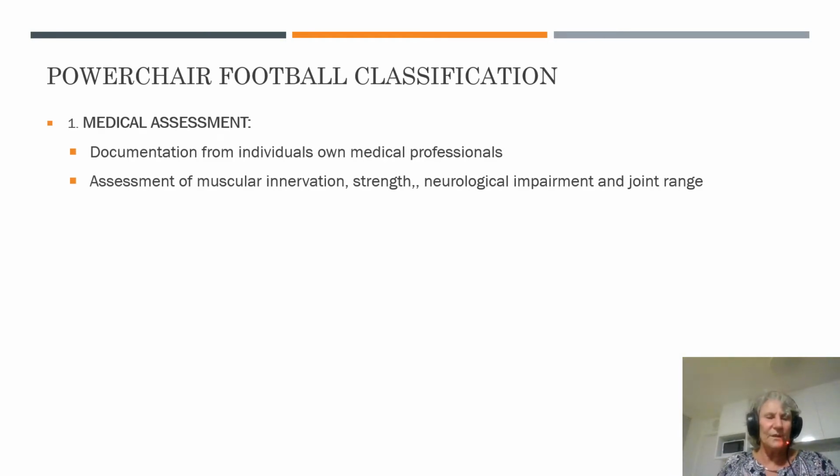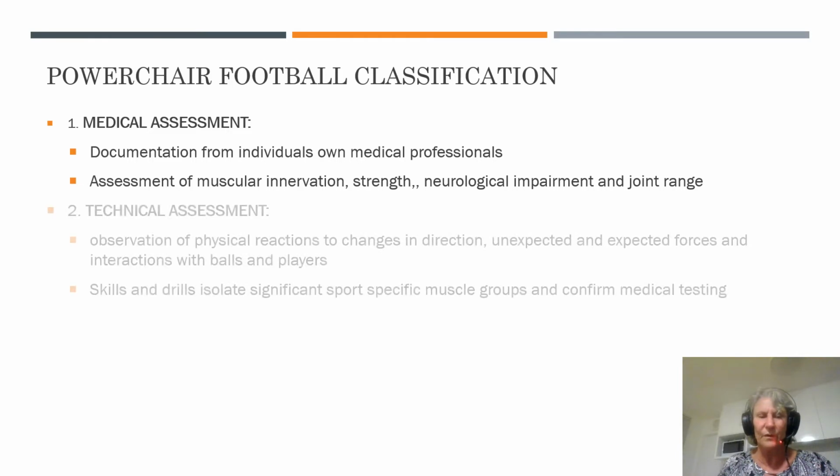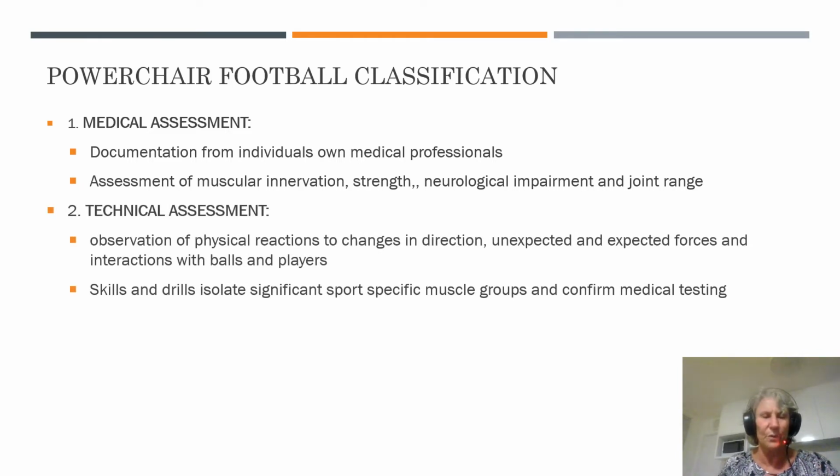So, medical assessment. The player brings in a whole lot of documentation that validates the fact that they actually require the use of a power chair in their everyday life. And then the medical classifier will assess their muscular innervation, their strength through the range, any neurological impairments in muscular innervation, and the active and passive range in that individual's joints that are important for the sport of Powerchair football.